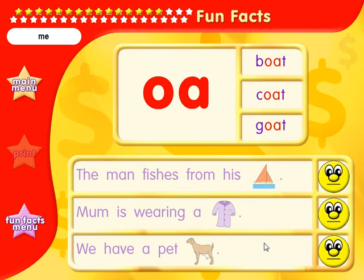These two letters, O and A, make the sound blend O when joined together. Let's say it together. O. And again, O. Now, these words over here contain the sound blend O. Boat. Coat. Goat. Use these words to complete the sentences below.